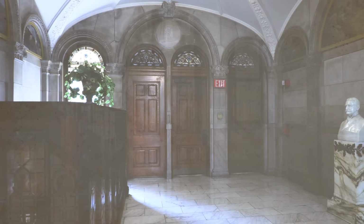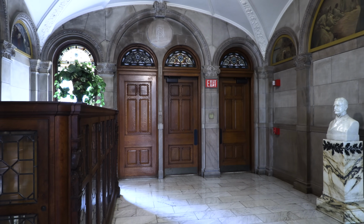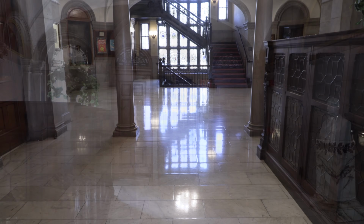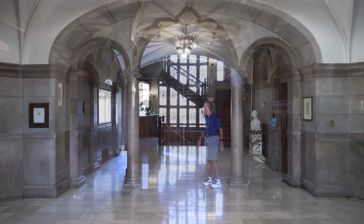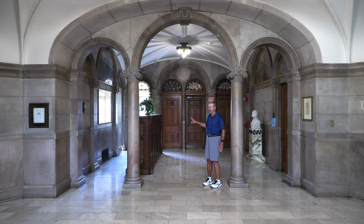Okay, so now we're in the west hallway, and this mirrors the east hallway that we saw earlier with the stained glass windows and the stairwell. But we've got something unique here that I wanted to point out to you. We've got Henry Huddleston Rogers' bust, of course.